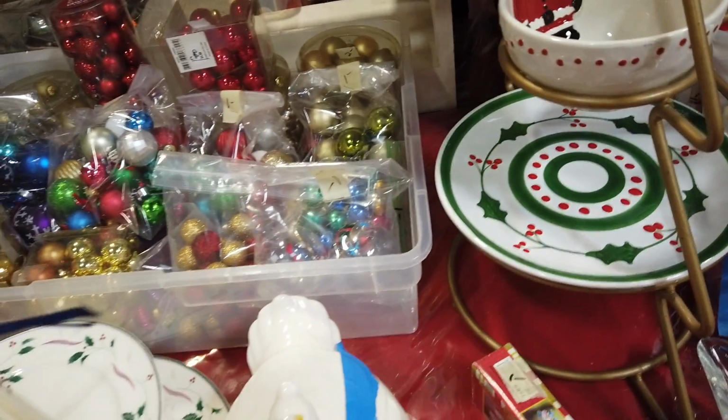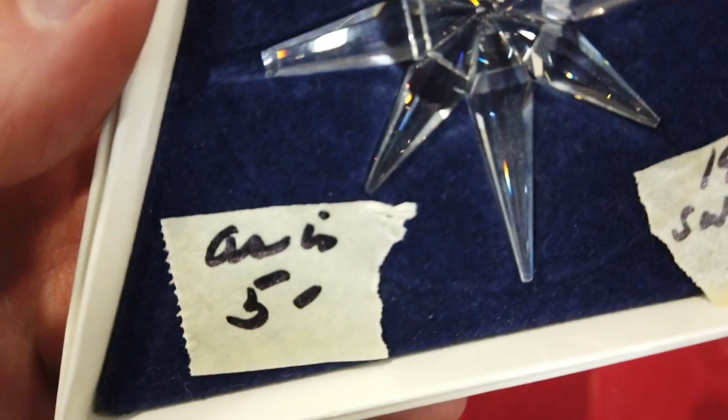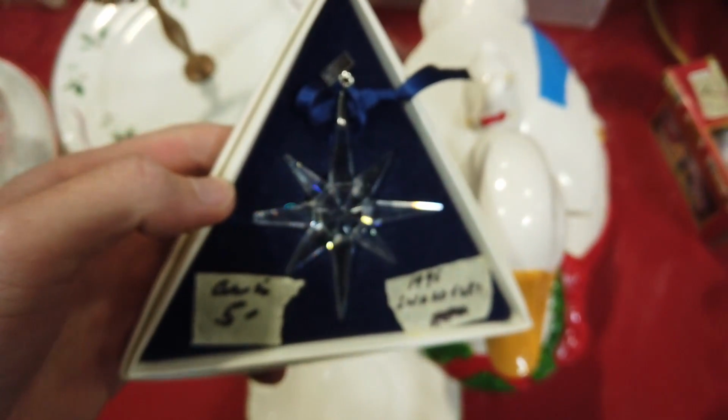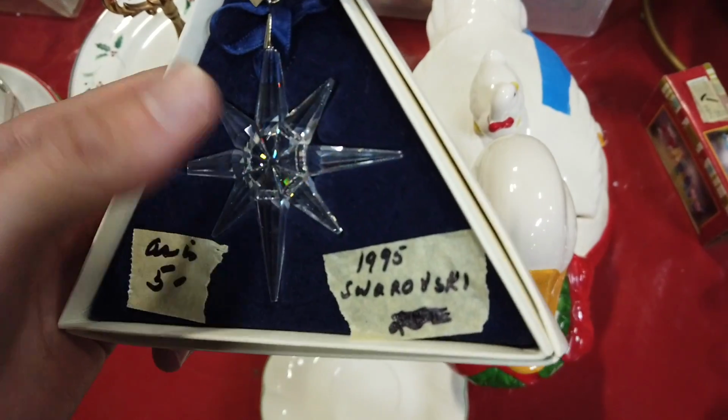But something else that I think you're gonna appreciate, I went to a thrift shop on the way home and they had some Christmas ornaments. There's certain things that I look for, and the 1995 Swarovski Christmas ornament is one of those things that I look for, and you guys, they had one, but what broke my heart is one of the arms was just completely broken off. Who did this?